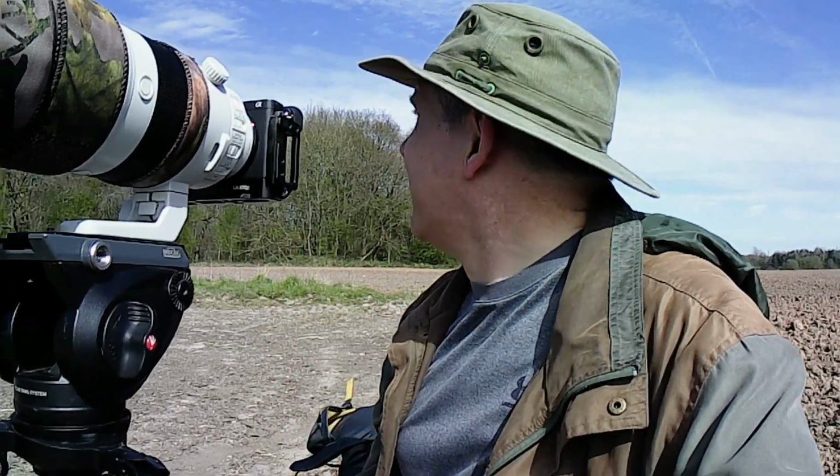And probably what will happen is that the red kites only now appear in this direction, and again I've completely got all the wrong settings, the tripod's in the wrong position. So yeah, the joys of wildlife photography, but you know, we like a challenge.